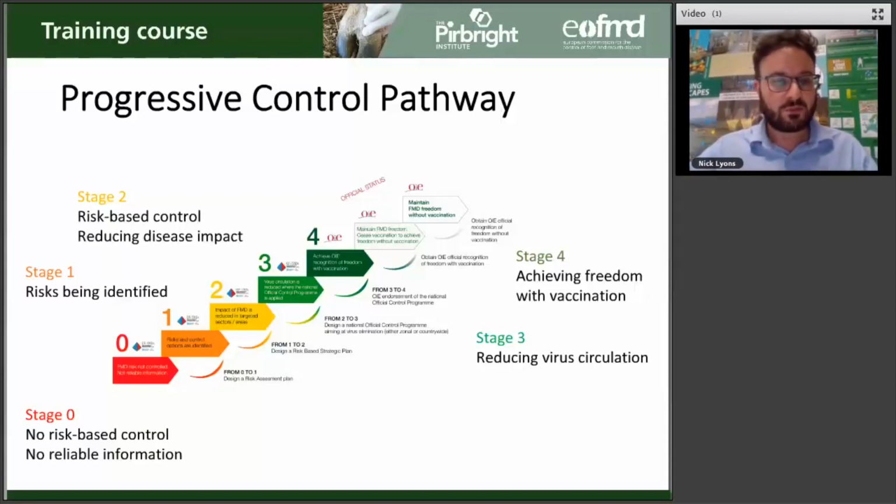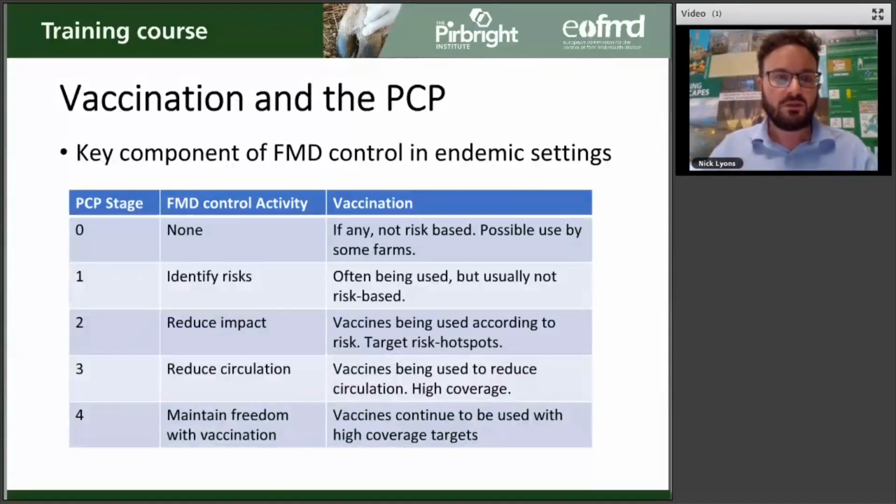When you finalize that plan, you go into stage 2 and implement it. To get from stage 2 to stage 3, you have to come up with an official control plan to reduce viral circulation. That's different to reducing disease impact and often involves much more intensive control measures. Once your official control program is endorsed by the OIE, you enter stage 4. From stage 4, you can apply for the official status of FMD-free with vaccination. During stage 4 you're trying to achieve that status, and once you've achieved it, you're in the official status. So that's what the pathway is.